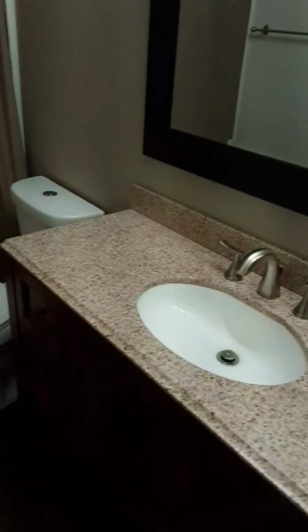So this is the other. I like this. You got a big or a small flush. And then this is your bathroom here, dated. We can update that. No big deal. This is nice. These drawers are really nice so far in all of them. Nice mirror too. 2 mirrors, dual mirror. And you got some storage for towels and whatnot in here.